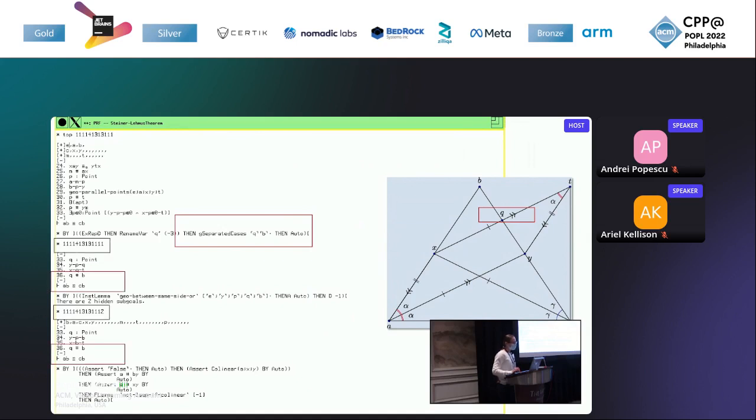Now, again, because the conclusion of our theorem is stable, we can reason by cases. So in the blue rectangles here, I've denoted that suddenly we have two branches in the proof, where in one case, we can reason on Q being strictly apart from B, and in the other case, we have an equivalence between Q and B.